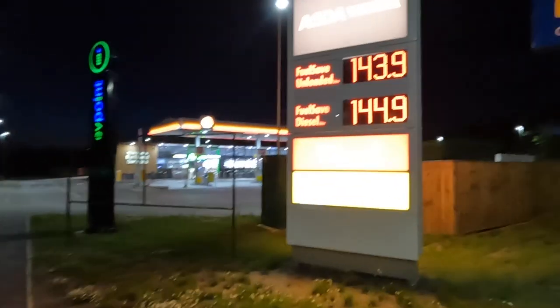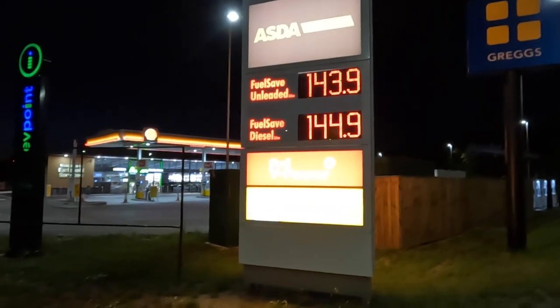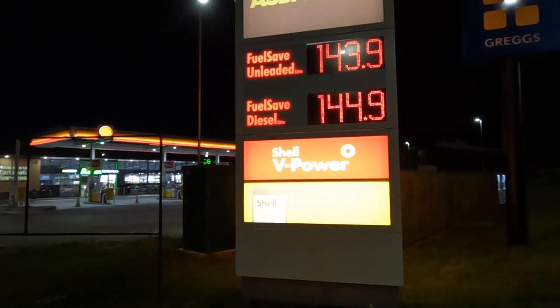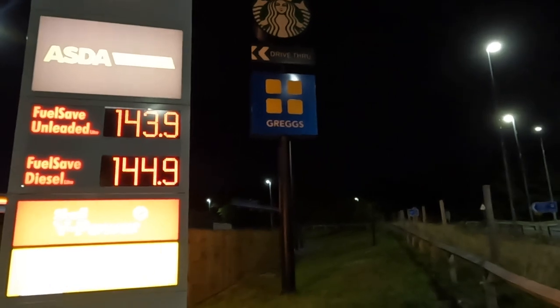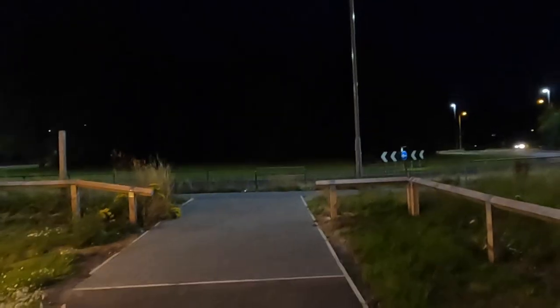So this is the price of fuel in the UK. For unleaded, it's £1.43, and for diesel, £1.44.9. You can see the Greggs sign up there, if you want to pass there. And there's even a Starbucks.